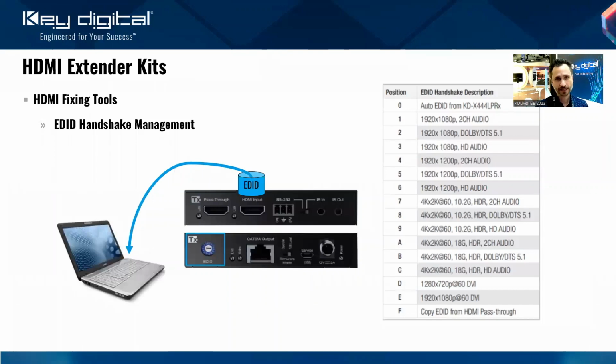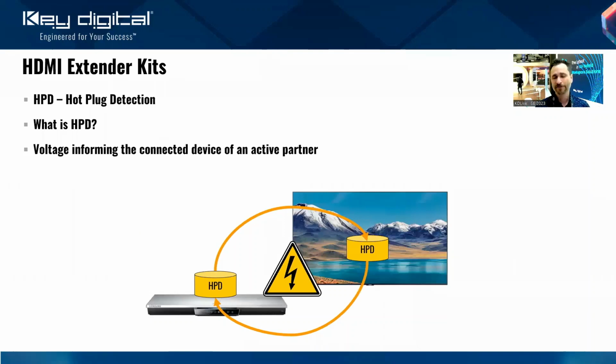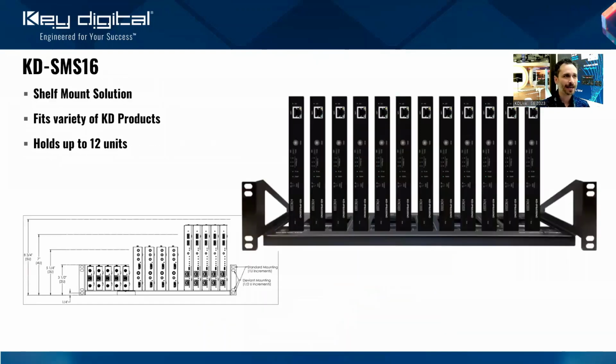And the EDID control is completely updated, so you've got your full assortment. You can select anything 1080i to 4K 10G or 4K 18G. If you're having trouble in the field, you just hit the little hot plug detection switch to turn on the hot plug detection. It's going to solve a lot of issues for you. There's pitfalls out there with digital video integration. We build the tools in so you can overcome those at KeyDigital.